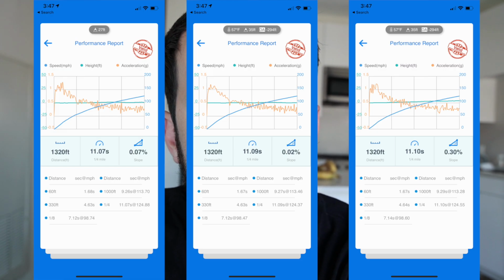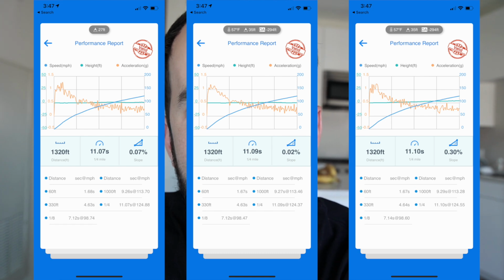So I didn't really realize this until I got home, but all three of those runs were within 0.03 of each other. It was an 1107, 1109, and 1110. And all those runs were at 124x. I think it was from 124.3 to 124.8. So the car itself is pretty consistent. I could probably win some money if I went bracket racing right now. I'm not unhappy with those results.